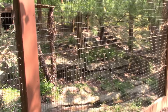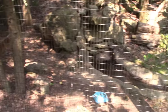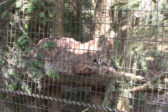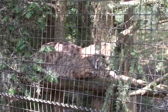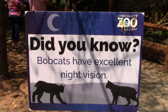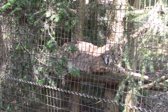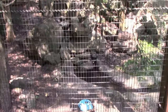Bobcat habitat. And there's the bobcat right here, right up next to the fence. Oh wow. Hi Bob. Very nice. So bobcats are about the size of a house cat. Yeah, cute little stubby tail. But I definitely like their habitat.